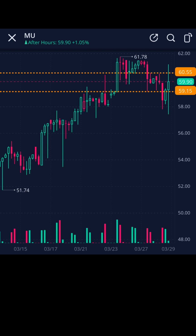The only issue with MU that really had some things was some of the forward guidance was a little bit more cautious than optimistic. So that might get some investors a little leery, especially as the semiconductor area has been cooling down here recently. So it would be prudent, or it would be in the realm of thinking that we'll probably get a little bit of a cool down.